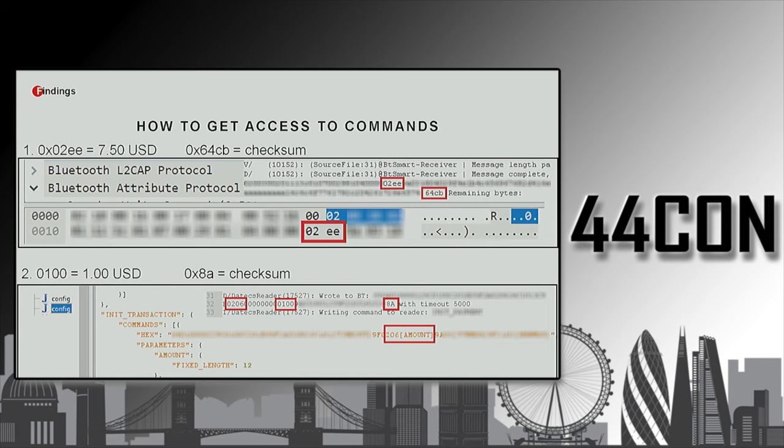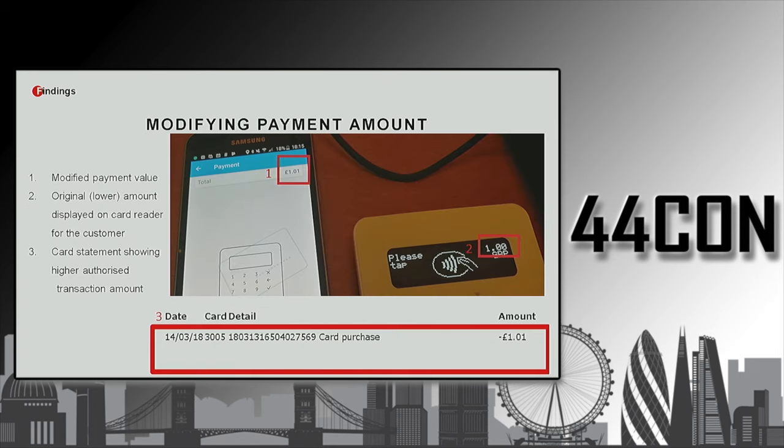And as you can see here, for both cases, just to tamper and substitute any amount on a reader you want, you need just to change these bytes and then recalculate a checksum. So what actually will happen if a fraudulent merchant tampers an amount between the phone and the reader? The customer will confirm and will see a lower value for payment when the service provider actually will see, approve and withdraw a higher value amount.